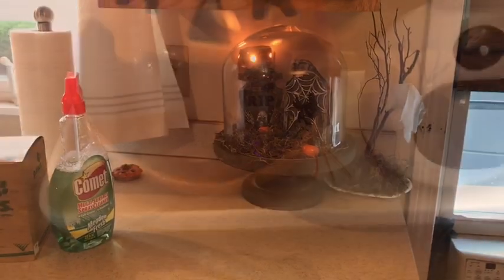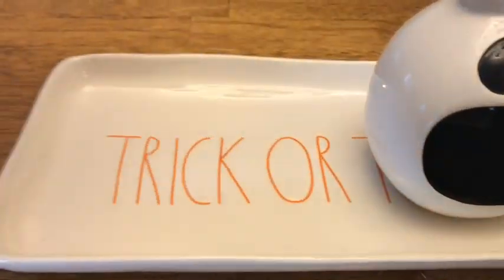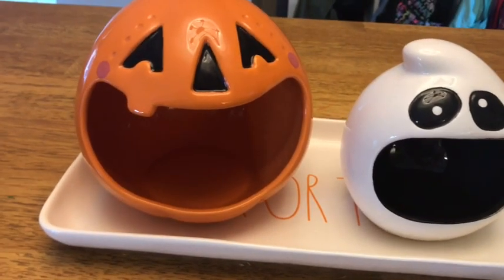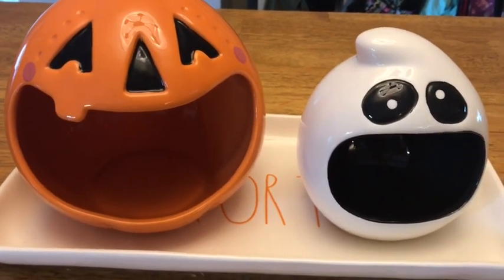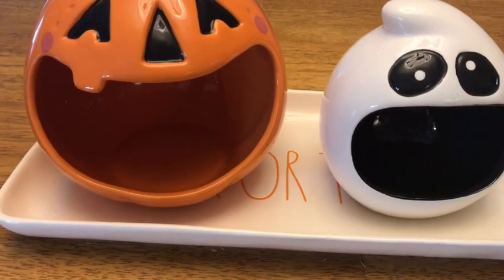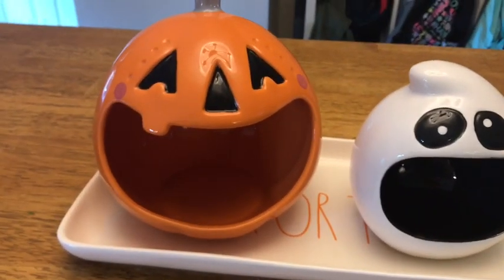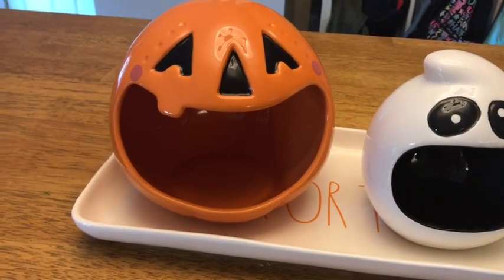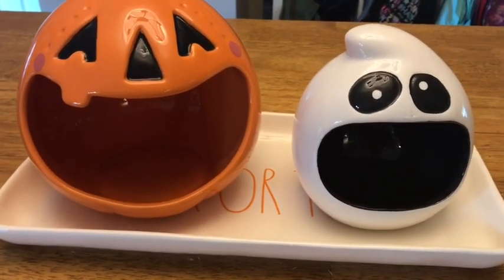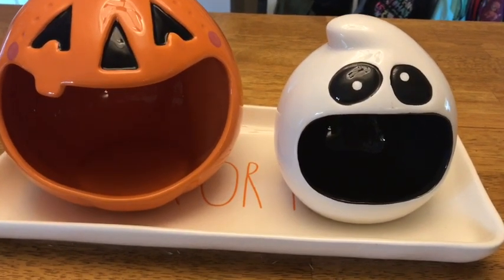Random side note. Here I just have a trick-or-treat Rae Dunn platter, and I usually just put candy in these two things. These are from the Target Dollar Spot last year, but I don't know if they have the exact same ones. I know I saw the ghost. Oh, the orange pumpkin is from the regular Halloween section. He was a little more expensive, but I know they have the little ones in the Dollar Spot.